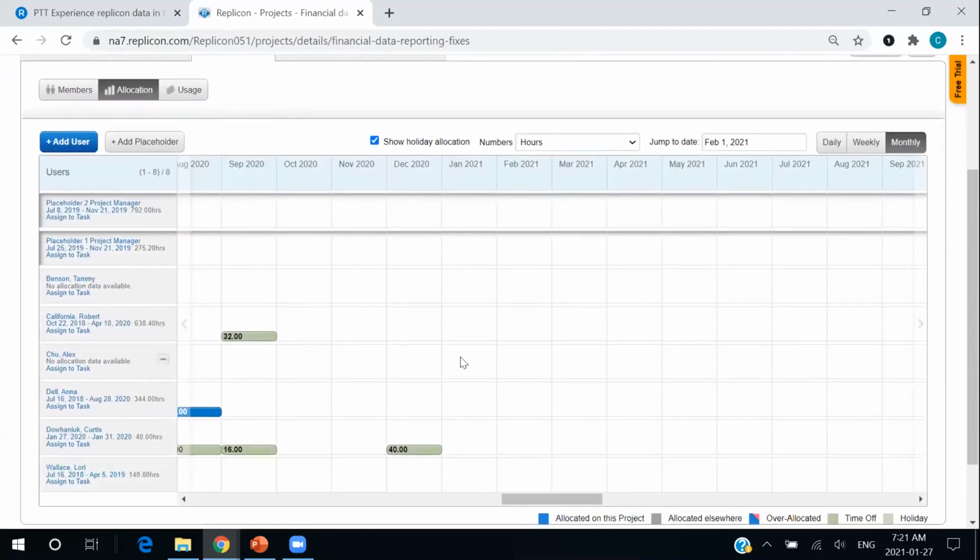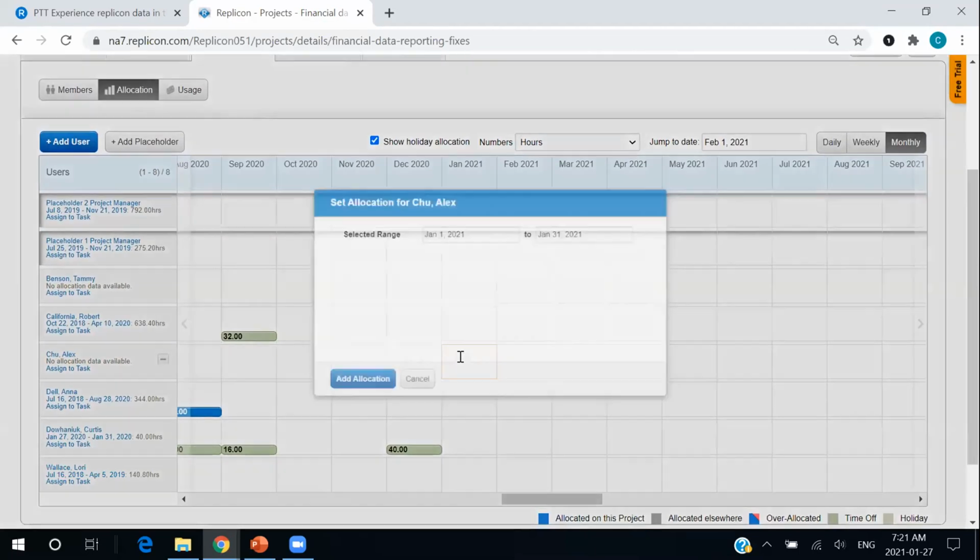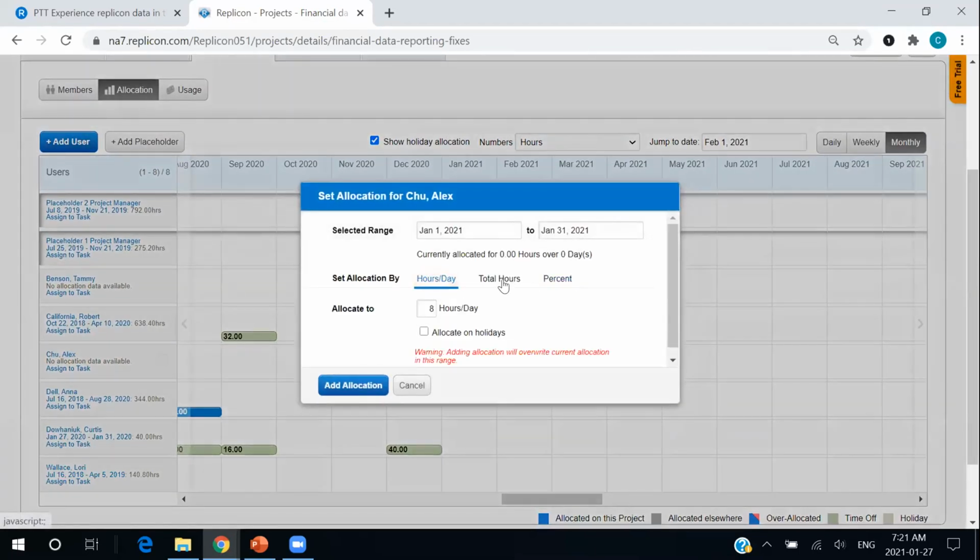And once we have assigned Alex to this project, allocating his hours is just as simple. So whether we're breaking it down by day, week, or month, we can assign his hours by specific hours per day, total hours per time period. And very useful is a percentage of available hours, because we all know the downfall of having over-allocated hours. We're stretching our resources thin, we're increasing our costs, but there's also the problem with not allocating enough hours.